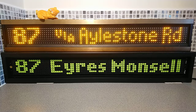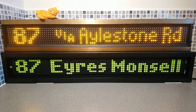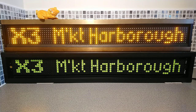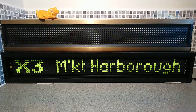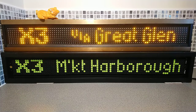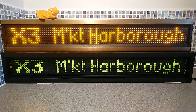And the final destination but one we're going to do is the X3 service to Market Harborough. Now, again, these are let down by the non-scrolling that more modern LED destinations have, as it cannot show the whole of Market Harborough. Obviously it would say Market Harborough via Great Glen and Kibworth in one line, and not shorten Market Harborough to what it has done, which is HK or HT, yes. And obviously Kibworth Square's not complete either because it's too big to fit on.